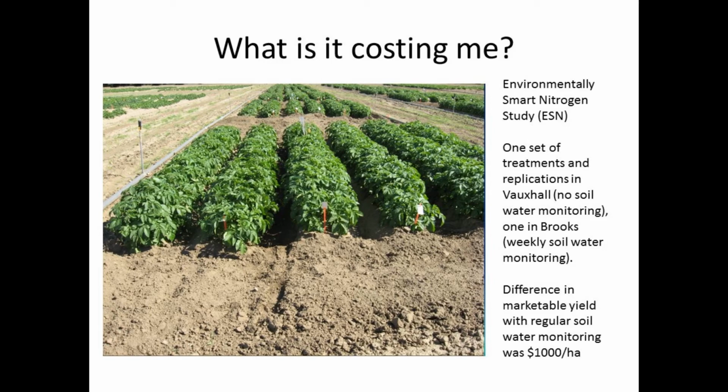We monitored the irrigations for one site. The irrigations were kind of left to the operator at the other site. And it wasn't an irrigation study, it was an environmentally smart nitrogen study, yet the difference in marketable yield with regular soil monitoring was $1,000 a hectare. So what is it costing me with improper irrigation?